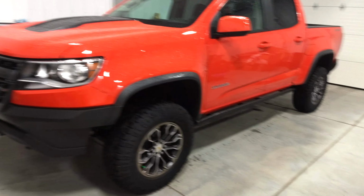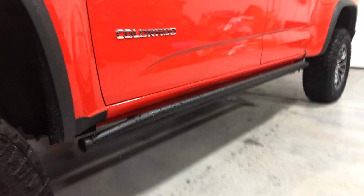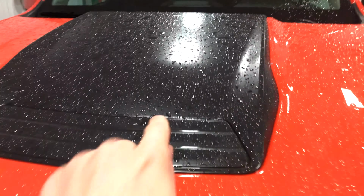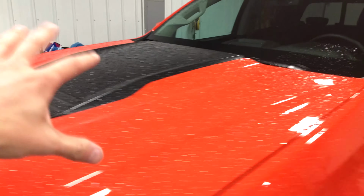The other thing is the frame-mounted rock sliders. Those are real rock sliders. They're not fake. It has an aggressive front bumper. The grille looks great. Blacked-out badges. The two downsides: this is like a matte, black, crappy paint on that plastic piece on the hood. I'm probably going to have that repainted.